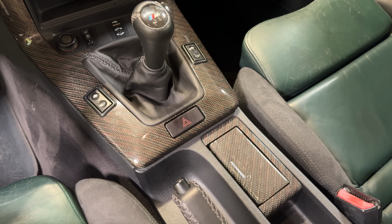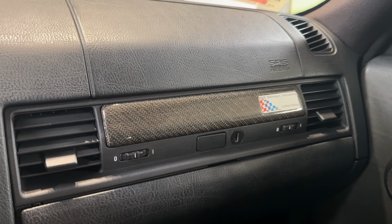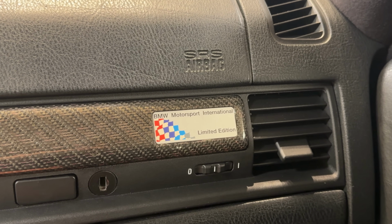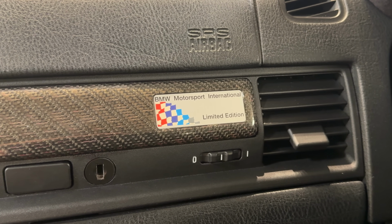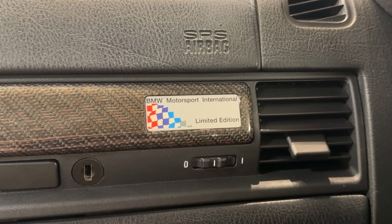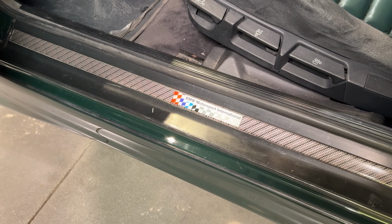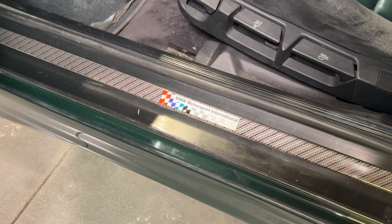And over on the passenger side of the dashboard, a little extra carbon fiber trim, and you have a little plaque there. BMW Motorsport International Limited Edition. It's not a numbered car, but we know just how limited it is. You also have a special plaque on the door sill. As you can see, when you open the door, it's there. You can't see it when the car is moving, but it's a cool touch when you climb inside.